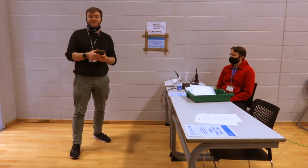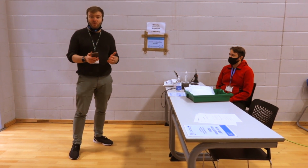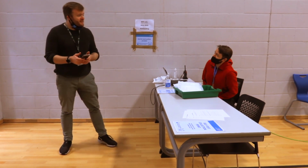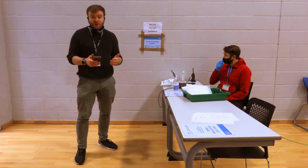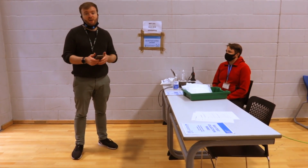Okay, here we are at the registration desk of the Rapid Testing Centre, and there are two very important questions that you get asked when you're here. What's the first question? Have you got any COVID symptoms, sir? I don't have any COVID symptoms, and it's really important that if you do have COVID symptoms, this is not the place for you to get tested. You must get tested elsewhere in the NHS.